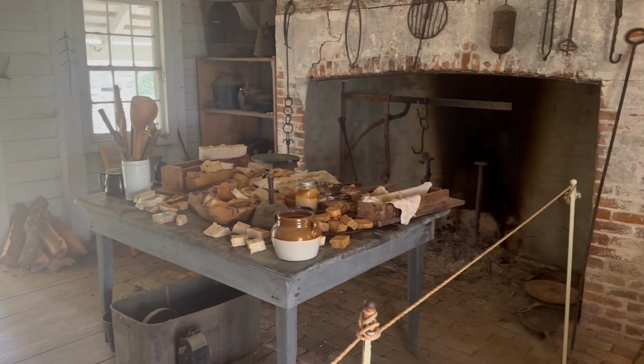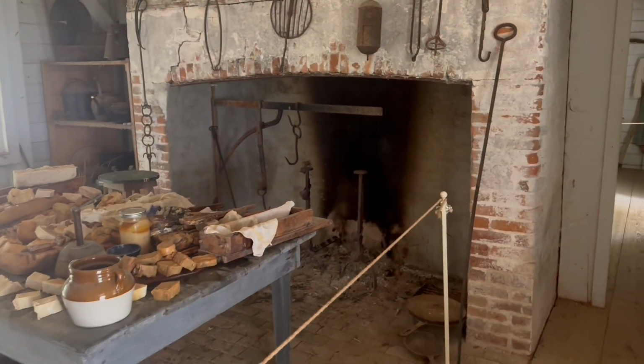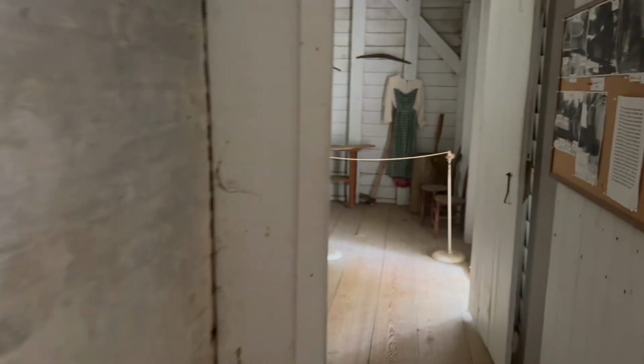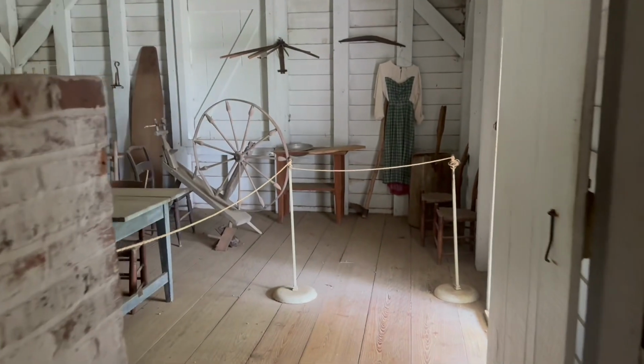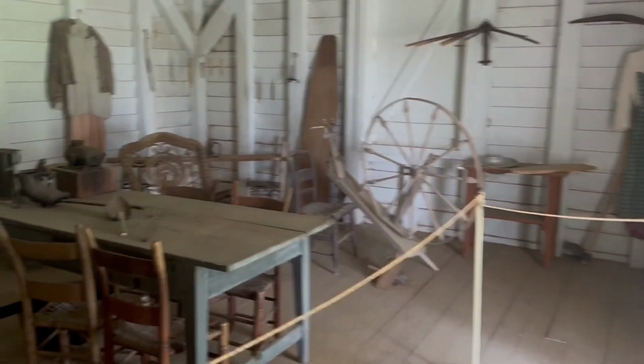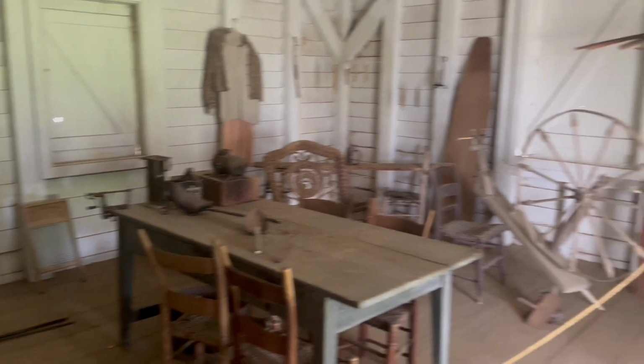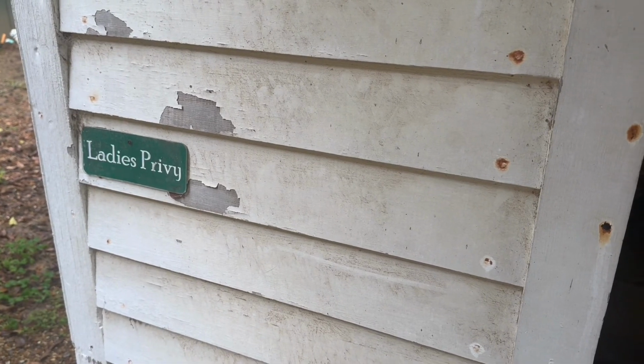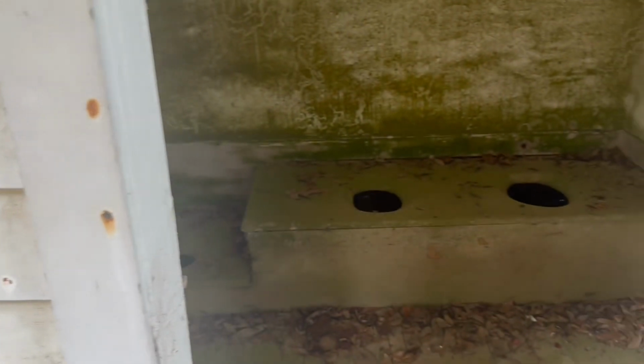This is an area where they cooked, and then on the other side they would do weaving and making clothing, and there was a lot of work to do here. And it was a hard life living in a place like this in the 1830s, 1840s. And I would encourage you to go see it. You'll see that there was outdoor plumbing.